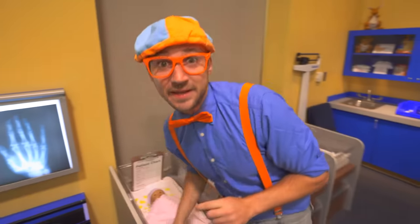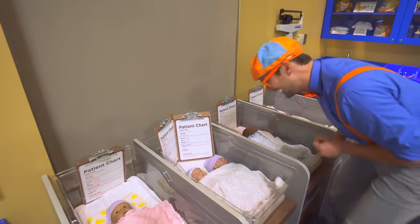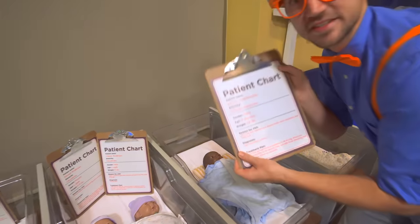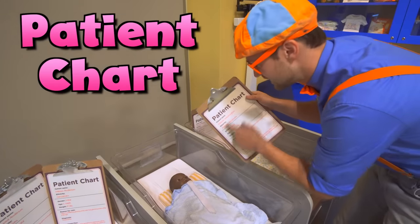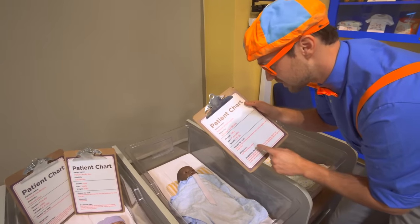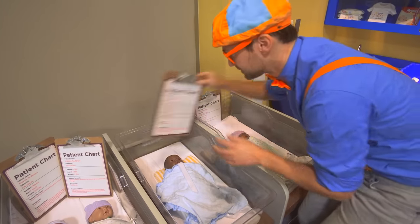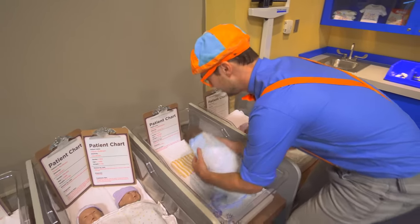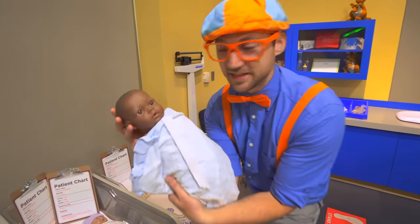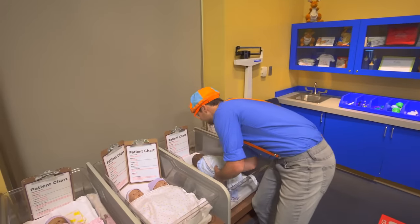Oh, shh, the babies are sleeping. They're so cute. Hello. Let's see. This is the patient chart. And this is Damon Washington. African American. Male. 7 months old. 18 pounds. Oh, and he has a cough. Okay. All right. Hey, Damon. How are you, buddy? How are you? This is Damon. Hey, Damon. Okay, let's give Damon a checkup. Okay, we'll be right back, Damon.